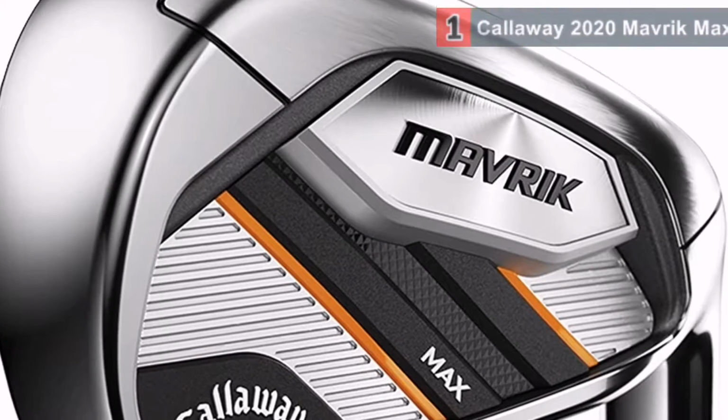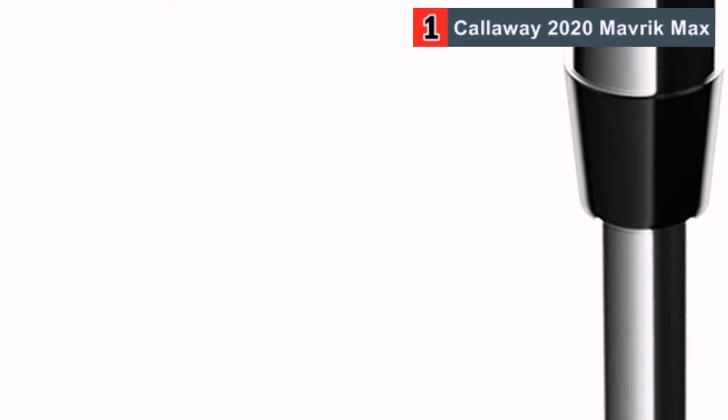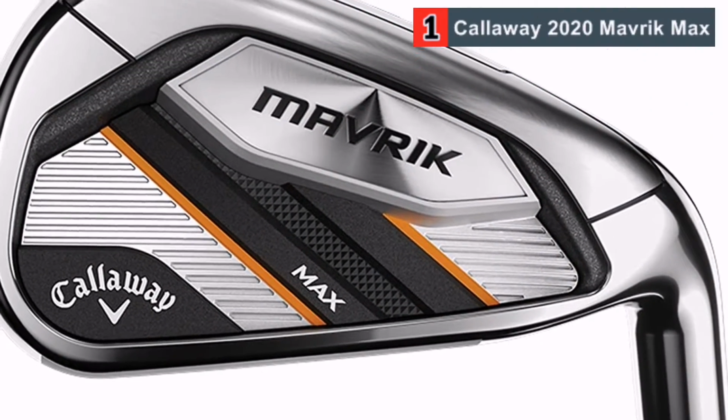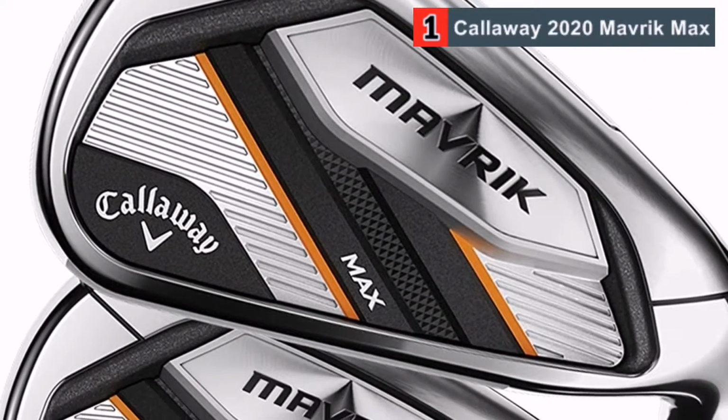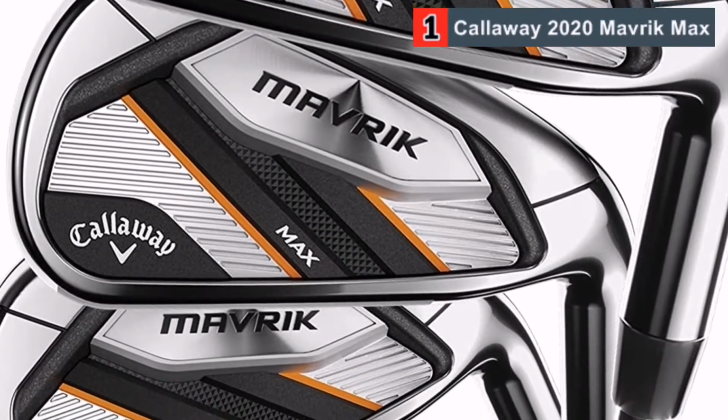The custom tungsten-infused weights in each iron allow us to locate the position of the CG in each iron with extraordinary precision, while still maintaining ball speed in the flash face cup. This promotes optimal launch and ball flight throughout the entire set. These irons will help you launch it high and land softly on the green. Let's watch more.